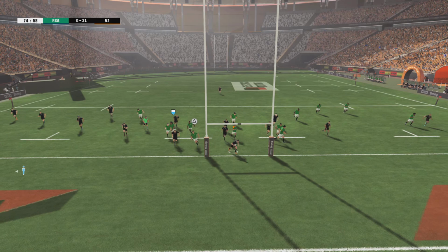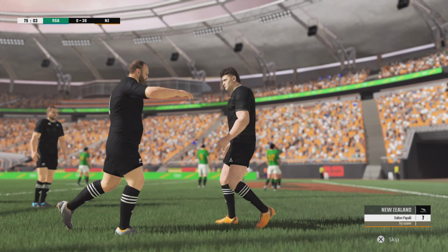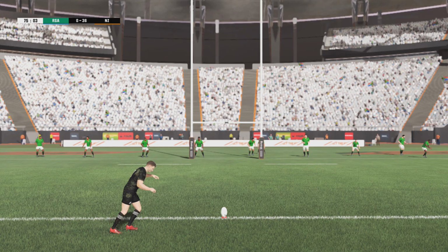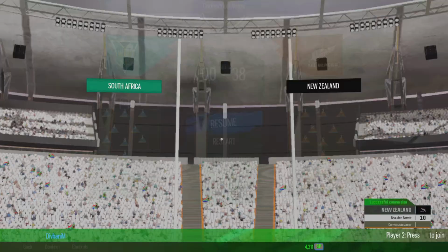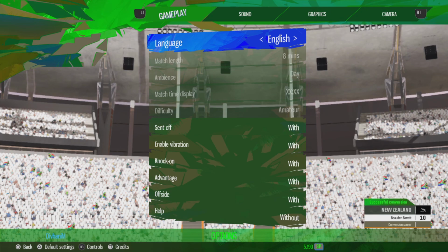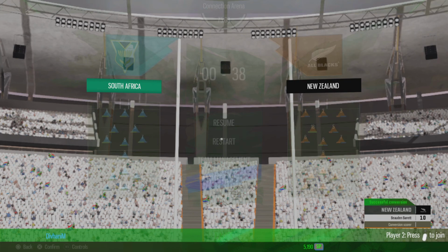Try! They found a way to exploit the gaps in the defence. That's right, Nick. But I think they can go even further and put themselves completely out of reach. And it's... through.